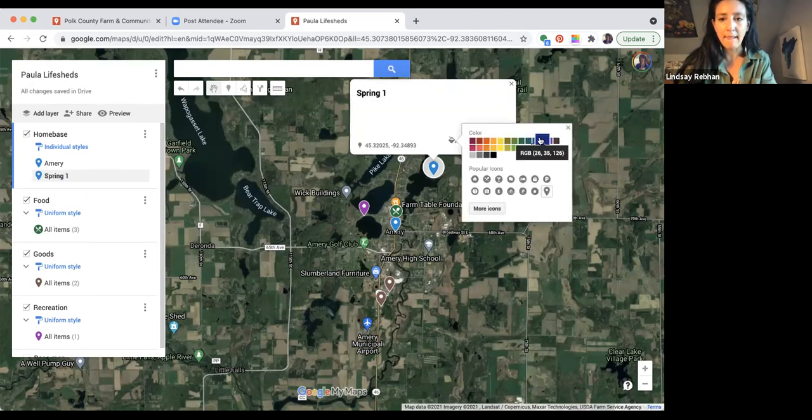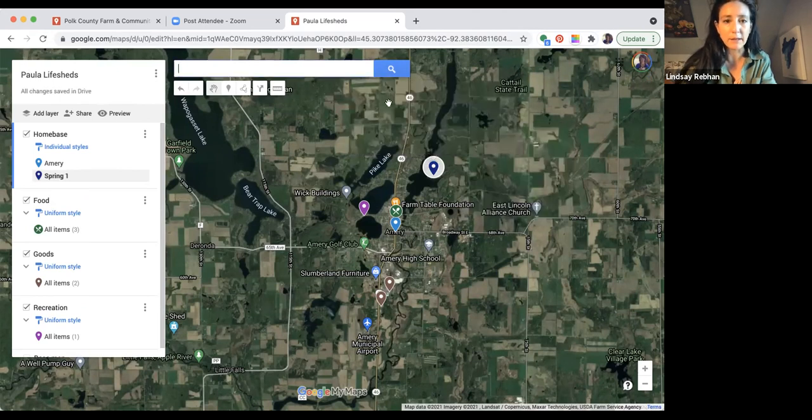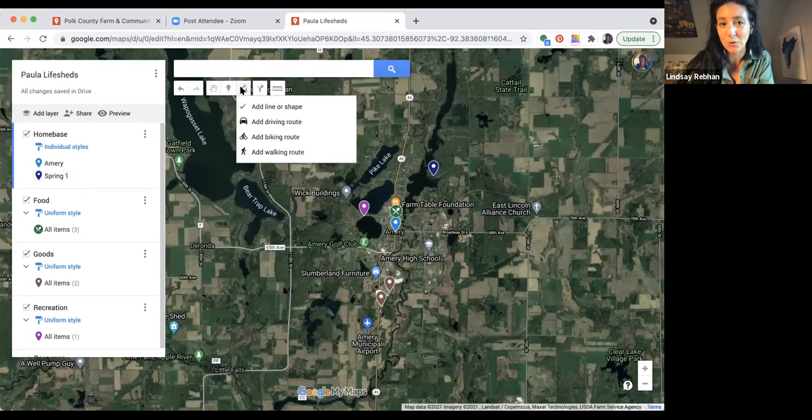Okay. All right, so there's my spring. So you got a marker, and then right here, draw a line. This is a super cool part where you can add a line or a shape. You can add a driving route, a biking route, or a walking route. So now you can connect your points and see, again, it's really focusing in on where these life sheds are.